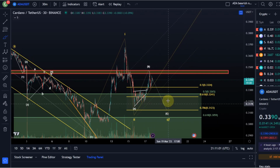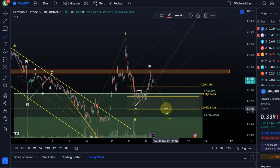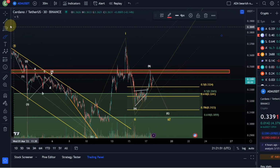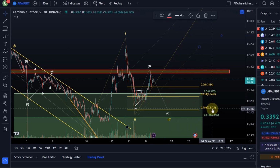Targets for the C wave. Well, ideally it goes below the A wave low. So if we make one more low here in the C wave, you can't rule out that it goes below the low of the A wave. That was at 31.6 cents. Basically, the problem is that any wave 2 which goes below the 78.6 retrace, as you know, is less reliable. Doesn't mean it couldn't still work out in the end, but it just means it's less reliable. But 78.6 retrace is certainly a target here at 31.23 cents.